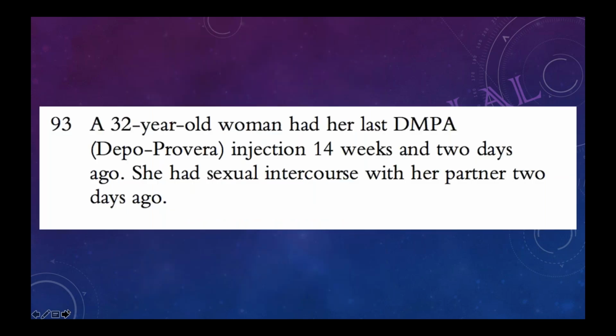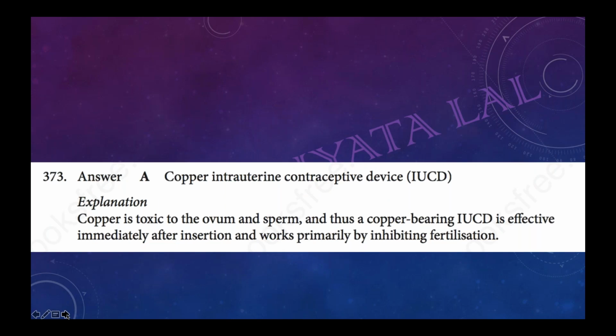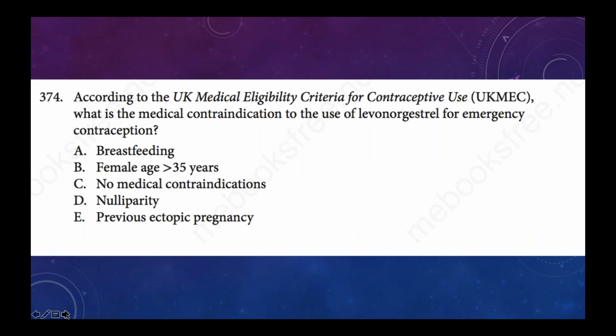Yes, very good. C is an option. Yes, very good. Copper coil. Very good. No contraindications.